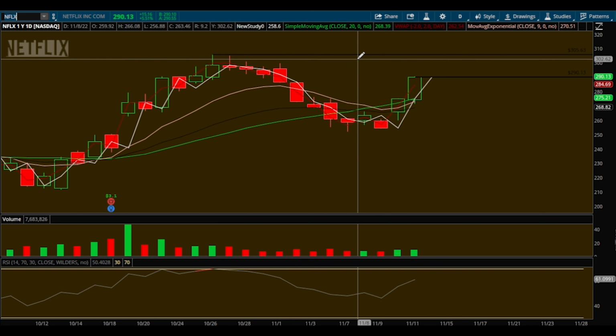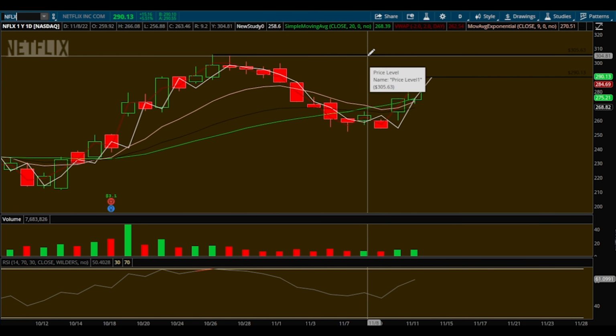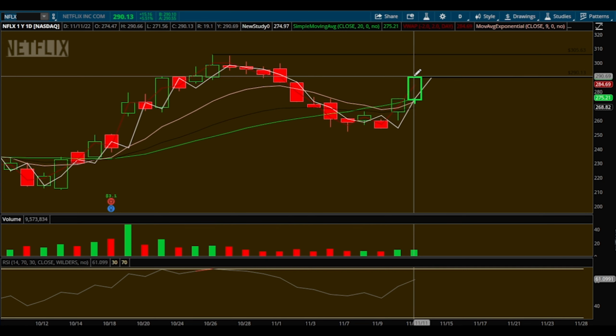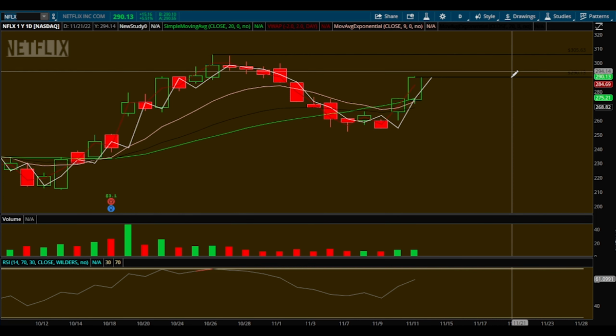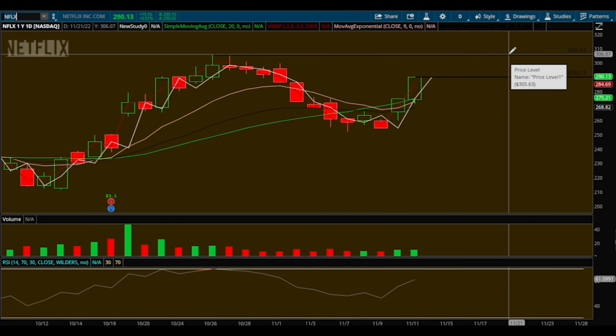Now, to get back into that gap, we'll have to get above 305.63. Okay, and that's an area to watch. But I also like an early entry here, a little bit higher risk, but I like Netflix above this 290.13 for a scalp to the upside day trade. I believe if we can break this, we do want that 300 area. But if you're looking for the gap fill entry, it's going to be above 305.63. I'll probably use the 295 calls for this trade. I'll probably use the 310 calls for that trade.